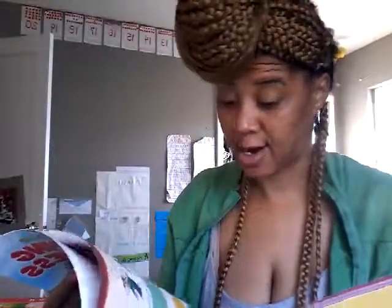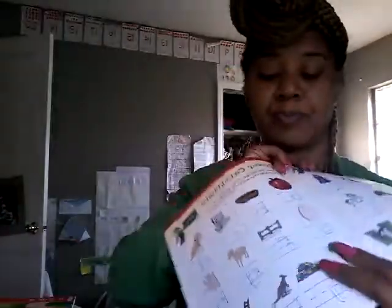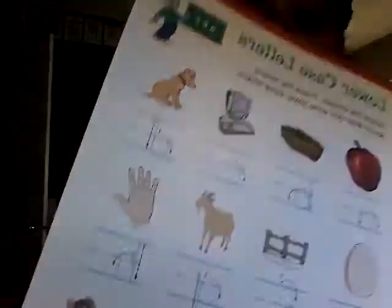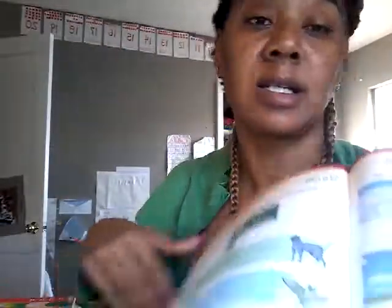Then I also got a pre-K one because my daughter tends to forget a lot. So practice, practice, practice for her. So this is a little bit easier. She knows these, but the writing practice for her will be good. She's going to get a little bit of writing. This is a good book for her. It's not just circle, draw a line. She's actually getting some writing practice.